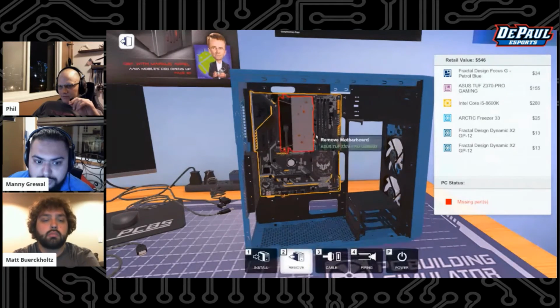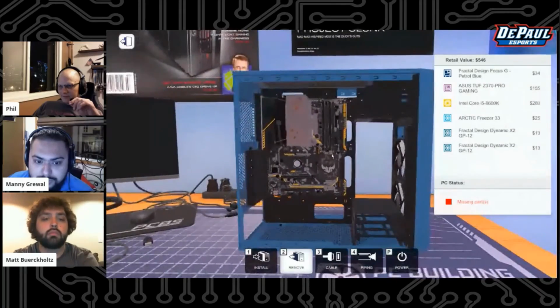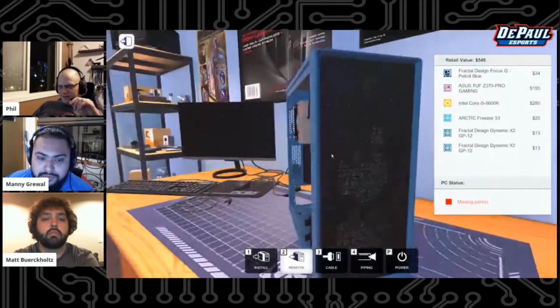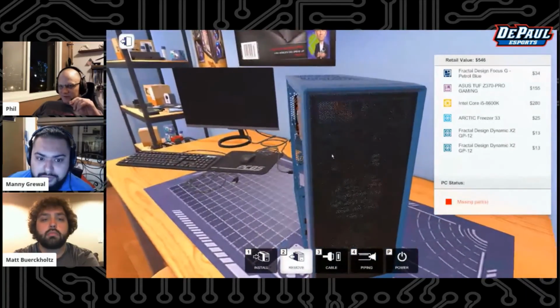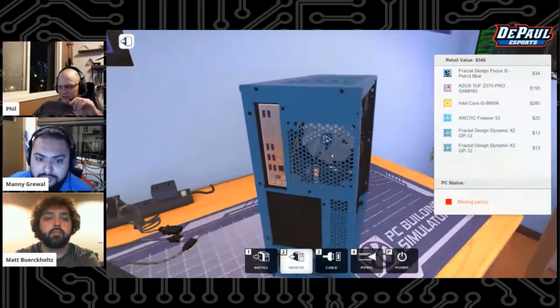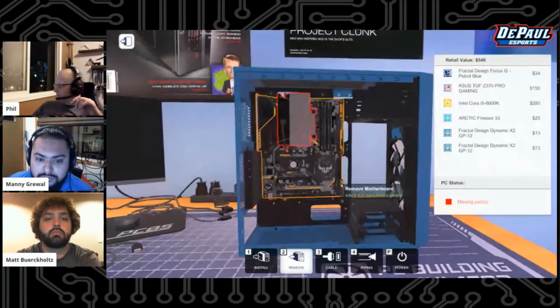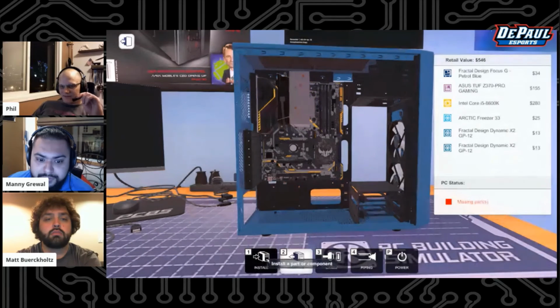All right, so that's in. You can see here it's actually very large. You wonder how it's even going to fit, but it looks like we'll be able to fit the side panel on even with this large cooler. Any questions? Okay. Next.